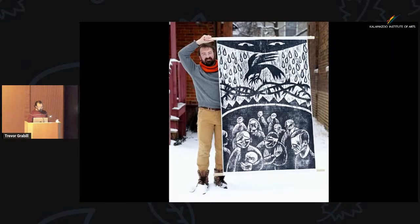And here's an image of me with the piece for scale. We'll be delving more into the process of creating each of these pieces, but in brief, this piece, like almost all of the pieces we'll be looking at today, is a relief print. It's essentially an image made from a hand-carved stamp, in this case, carved from wood.